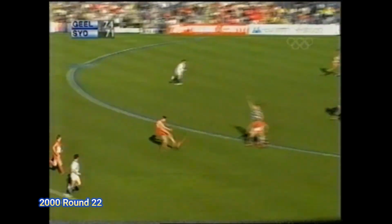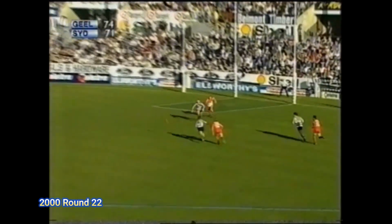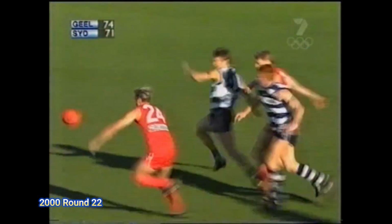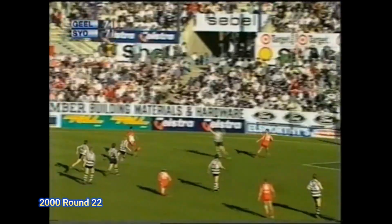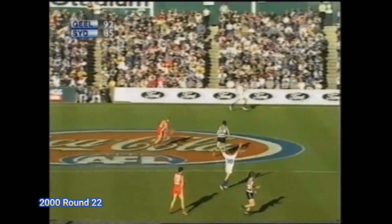Well done. Looping hand pass. Getting away is Saddington. Not a good kick though. It wanders down towards full forward. Slapped out of there by McGrath. Hand pass comes from Bolton. Taken by Ahmed across to O'Loughlin. And O'Loughlin puts the Swans in front. His third. Ahmed wanting it.